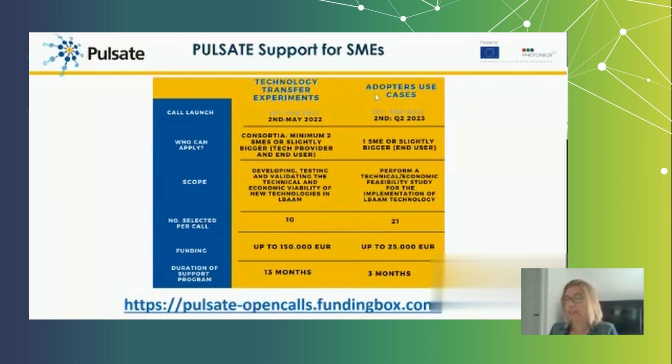At this address, you can check all our open calls. Exactly tomorrow, we are closing the second technology transfer experiment open call. So if you would like to apply, there is not much time left, and the application form is quite complex because you need to be a consortium to apply. However, there's still one more funding opportunity ahead of us.